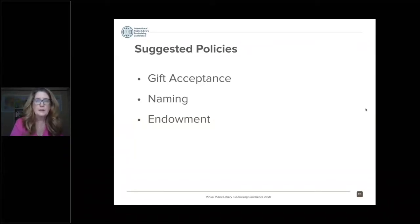Also, with naming, KCLS Foundation has a naming policy. With gifts of certain sizes, we're allowed to name meeting rooms and put names on our outreach vehicles. And so that policy is in place. It's approved through the system, and we're ready to go.